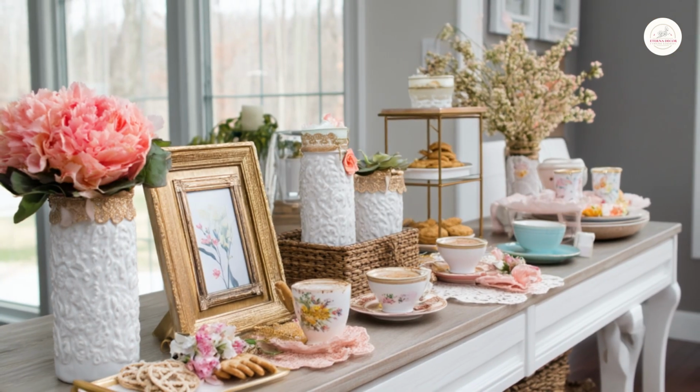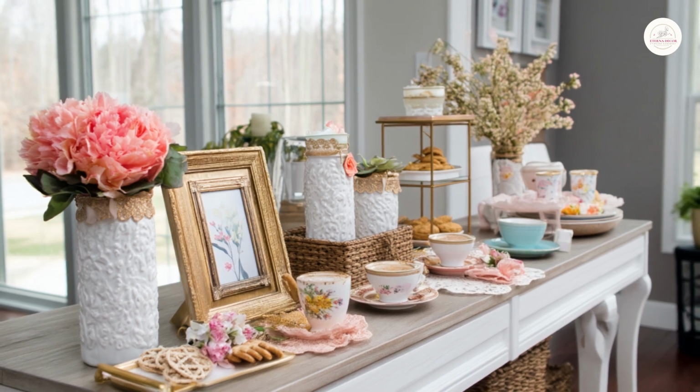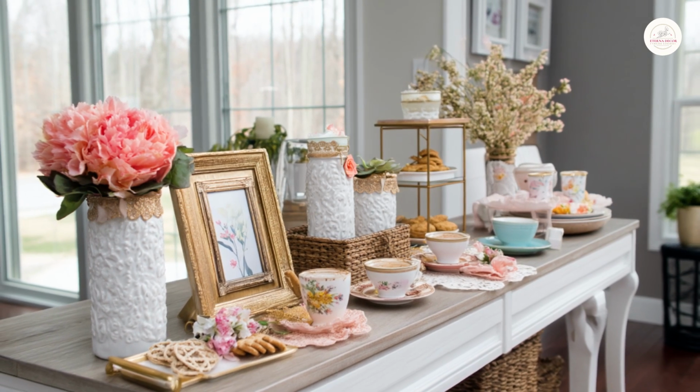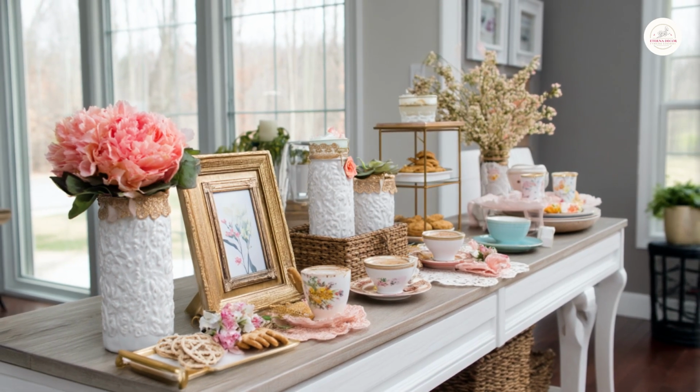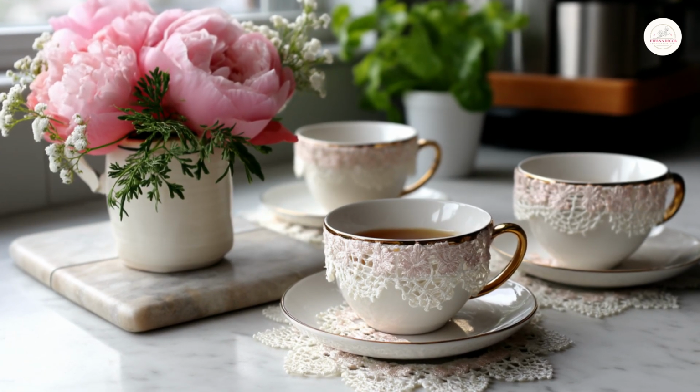Place lace doilies under teacups or vases for added texture. Don't worry about matching everything. Eclectic pairings are part of the charm. Use gold or wood-tone frames to echo the warmth of vintage style.